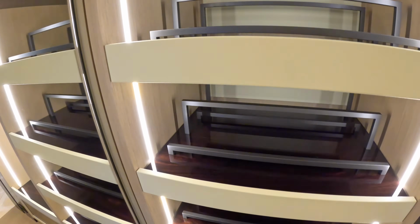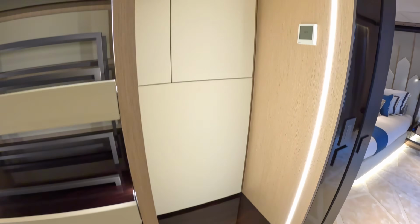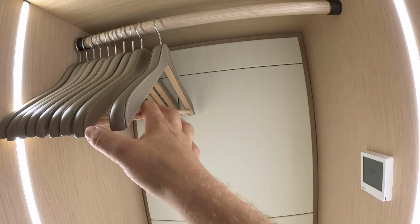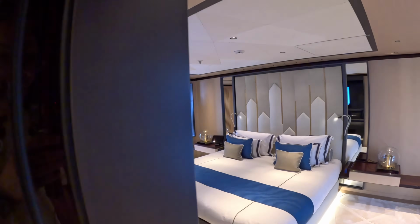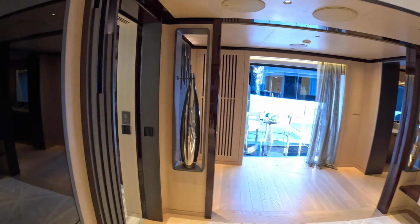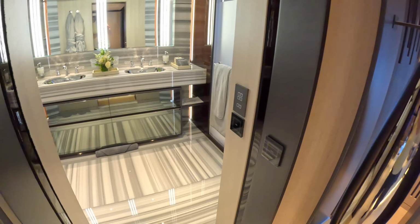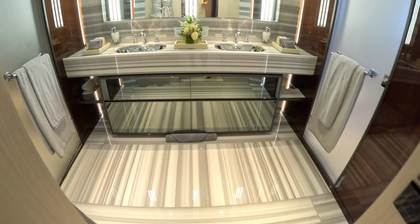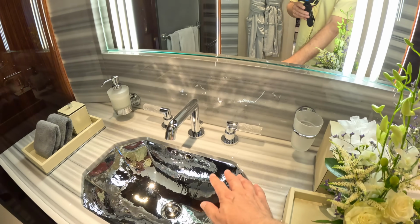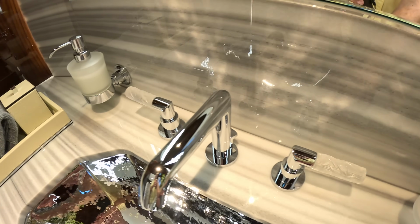Just a ton of storage for the shoes, even the hangers are stitched leather, and of course an ensuite. That is the biggest in the boat, and that is in here, again with this incredible striped marble. And look at the finish on these sinks and the taps. I mean, it is just exquisite.